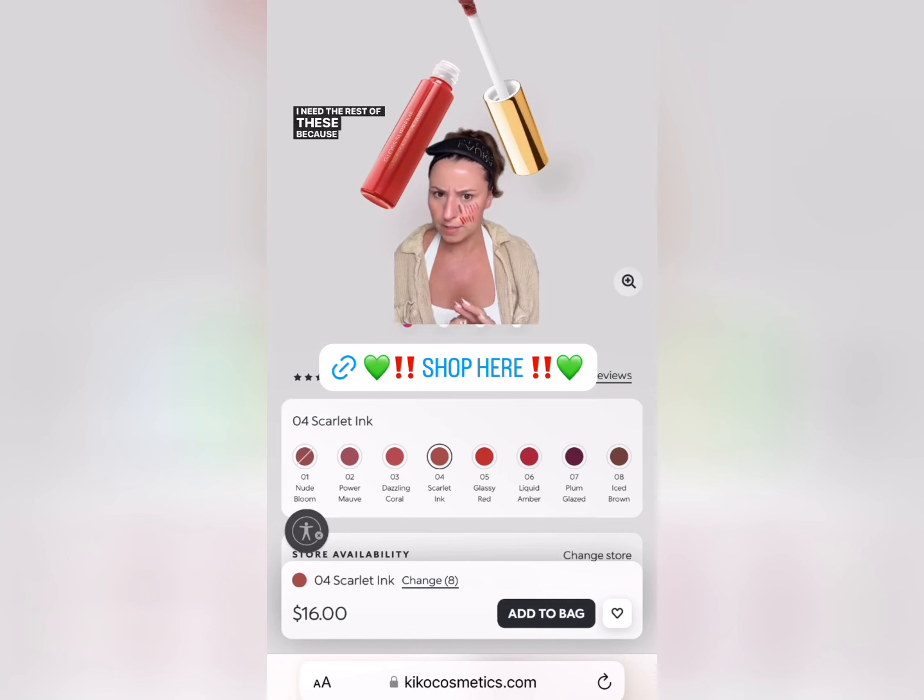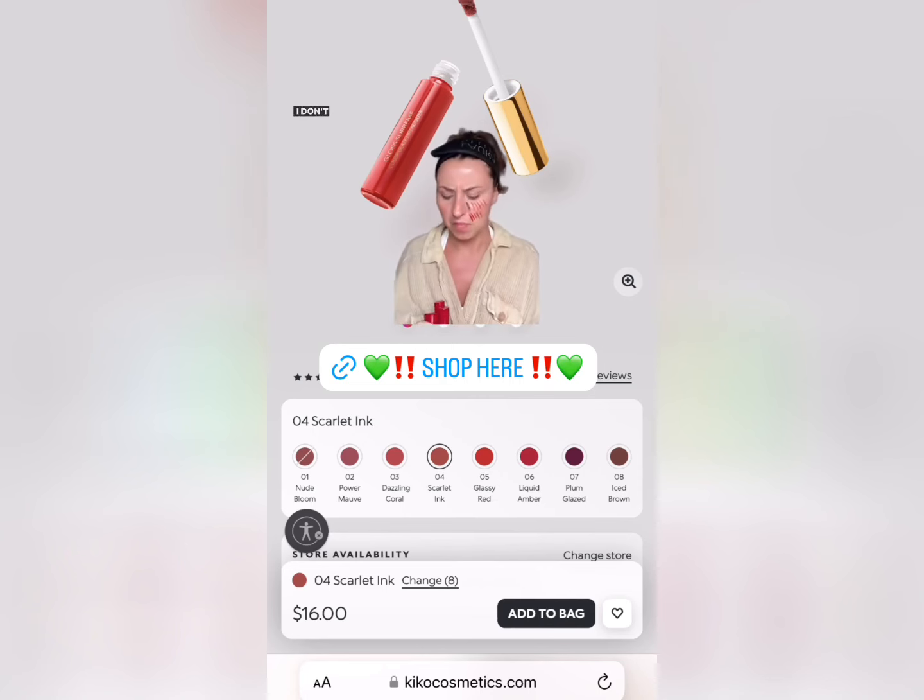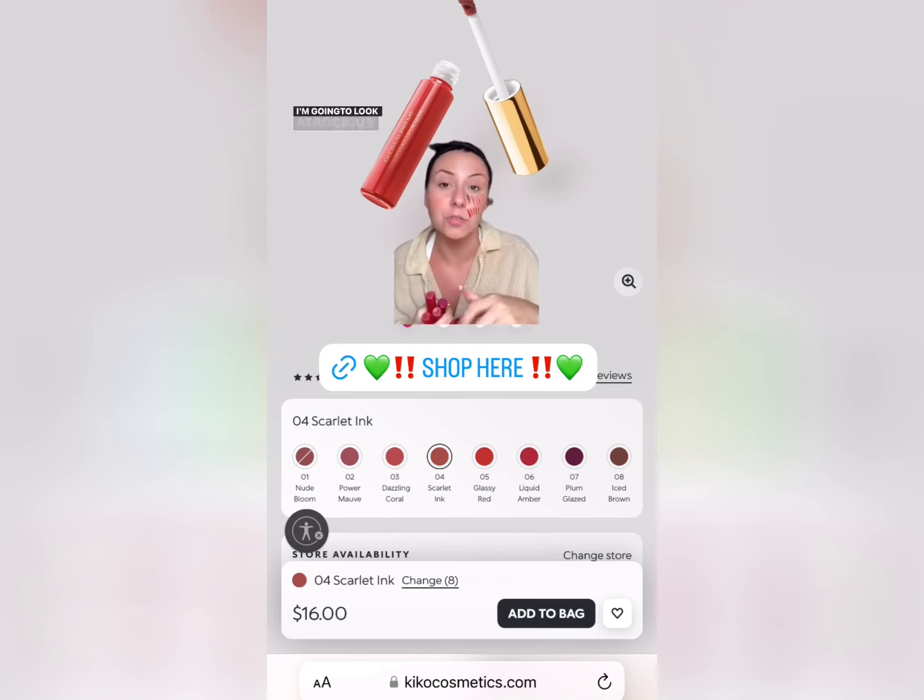I need the rest of these because this is probably my new favorite lipstick. Now, 01 is sold out. What y'all doing? I don't even think I put on 01. I'm gonna look atrocious right now. I don't even want to hear it. I don't need it right now. Let me tell y'all, I've been through it today.